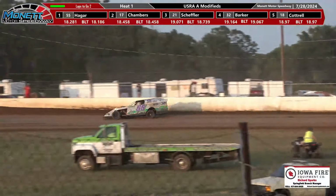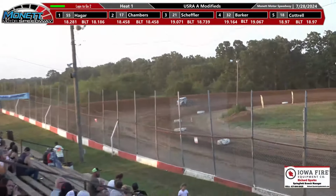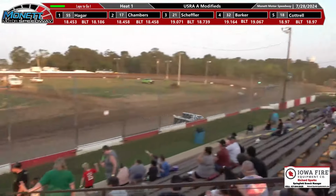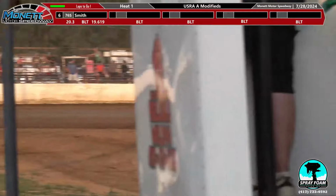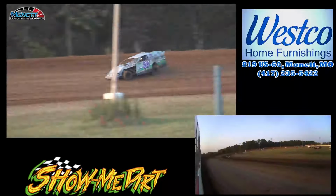Henry Chambers finally starts to get away from Greg Scheffler here. 1.7 the distance between first and second. White flag out for your leader here in the USRA Modified Heat Race number one. Hager won last night. He's going to try to make it two nights in a row here.